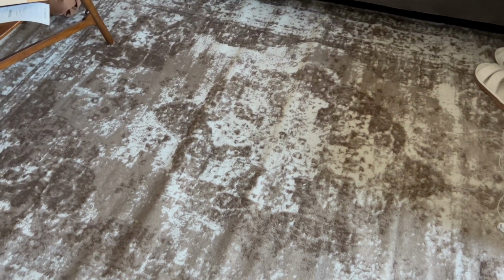And this is the second rug. So it's currently in our living room. We just have the table on the side there to try to stretch it out a little bit because it was still rolled up, but it's also super soft and it has a really nice pattern. It looks kind of like it's faded away. Very cool. And it's a really nice brown, kind of like a cocoa color. Really pretty.